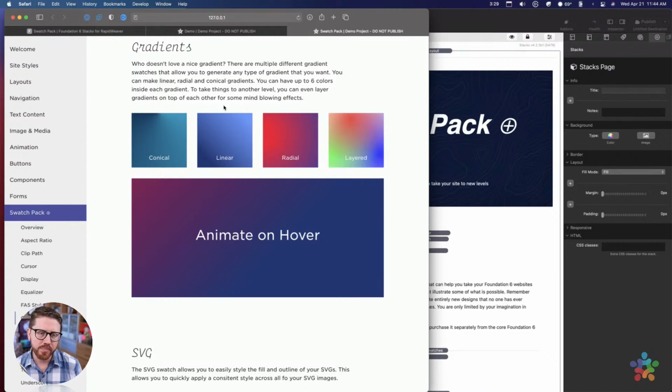Okay. And then we have linear gradients, radial gradients. And this crazy one here is we're actually layering multiple gradients on top of each other. It's kind of crazy, right? But it looks really cool. So that's a fun one. And then lastly, this is just an example of how we can do this animated gradient. I'm doing it on hover here, but you can do it maybe on page load. When the page first loads, you can actually have this gradient load and animate on page load. Really cool stuff.